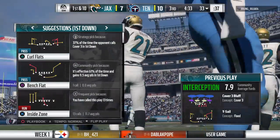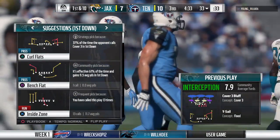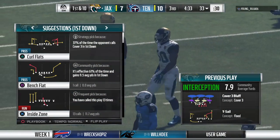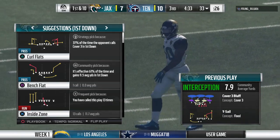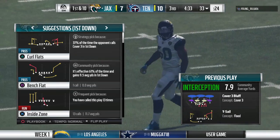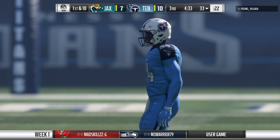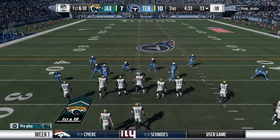Well, I get what he was trying to do. He was moving to his right and trying to shift the coverage, but instead he shifted the coverage also to the right and threw right into it for an interception. And on the outside, they're playing press coverage.